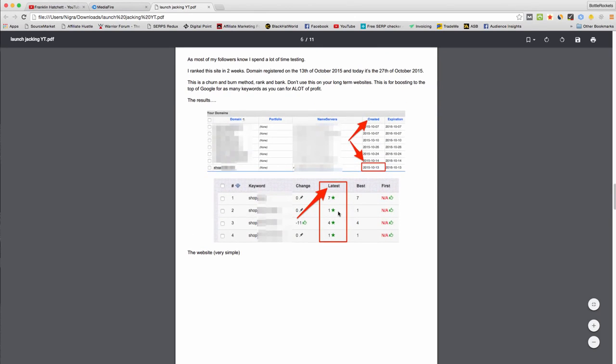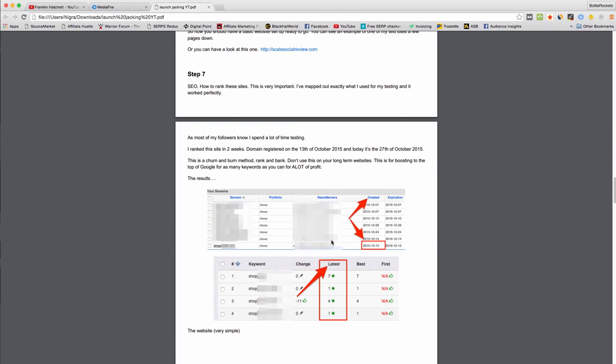Not as much, maybe $20 every few days, but for the first 3 weeks it was making me over $100 a day. So can you imagine having 3 or 4 sites like this? If you go and do 2 or 3 launch jackings in a week, that's $300-400 a day you're making US. So for me that's like $700 New Zealand, and just from a few sites.